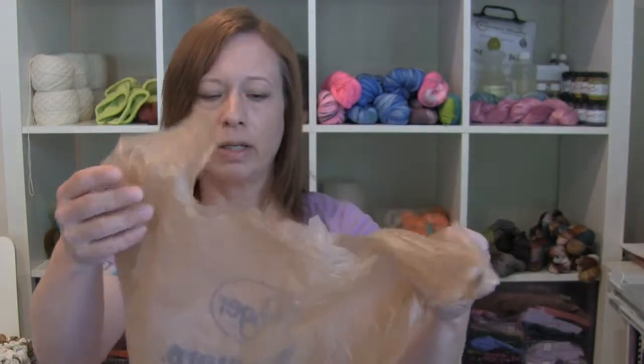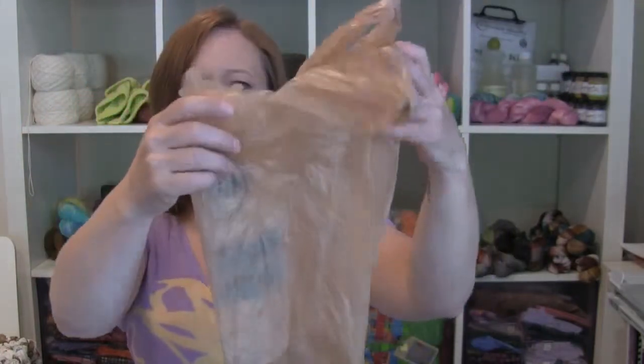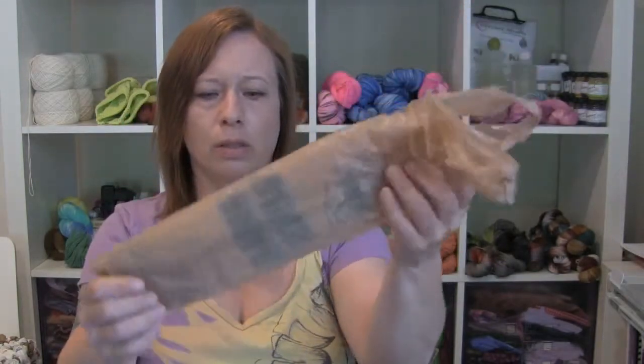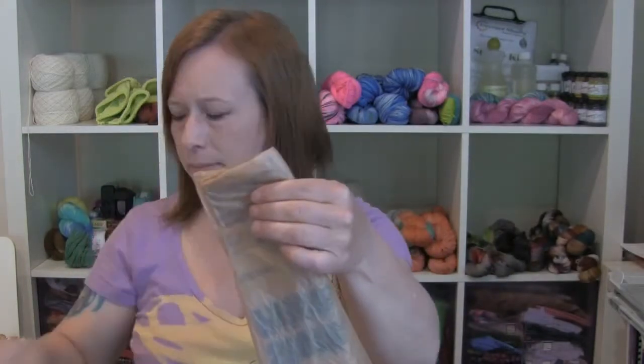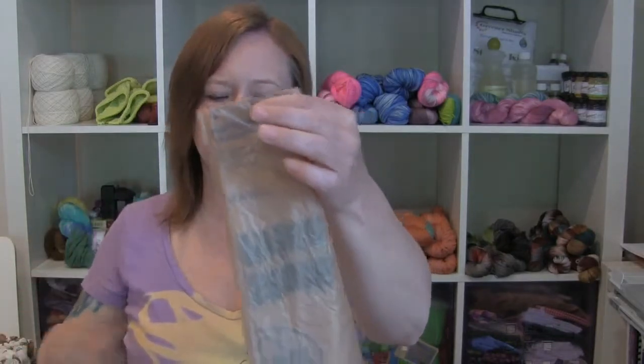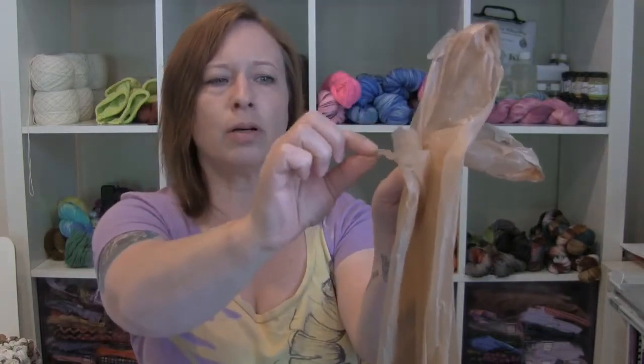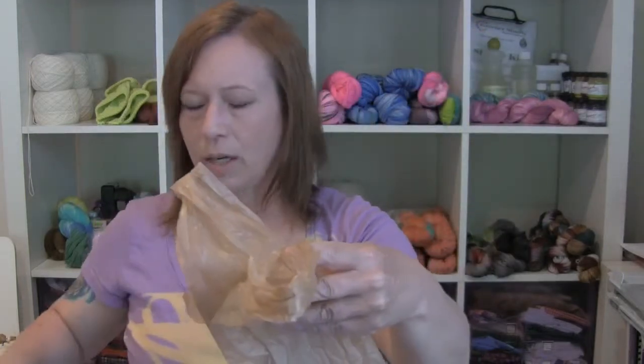Take your bag. I'll show you the mat in a minute. It's almost finished. Take your bag like this. Fold it in half. Fold it in half again, so that's quarters. Flatten it out nice, and you can feel where the seam is on the bottom. Cut that seam off. Then turn it around, and on the other end you see where the handles are, but also where the edge stops. We're just going to cut that off too, pretty much right at that edge.